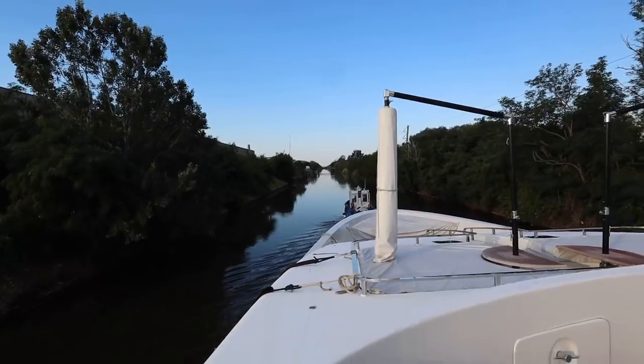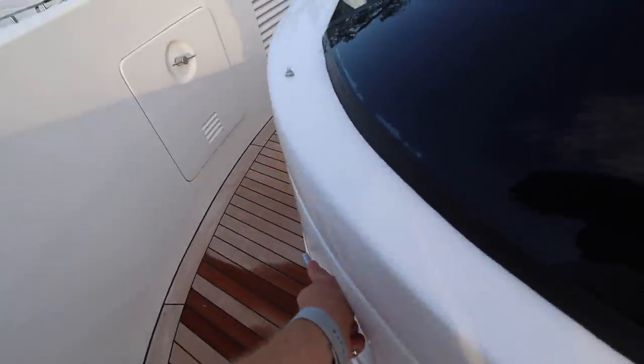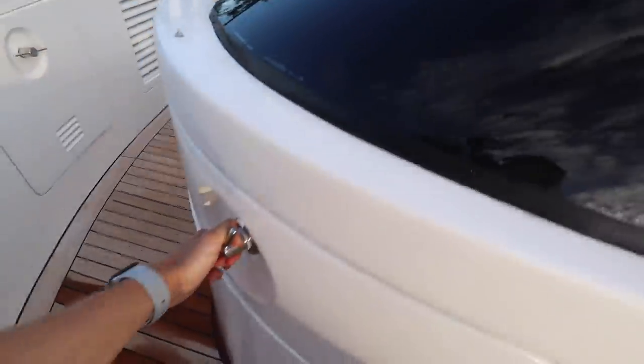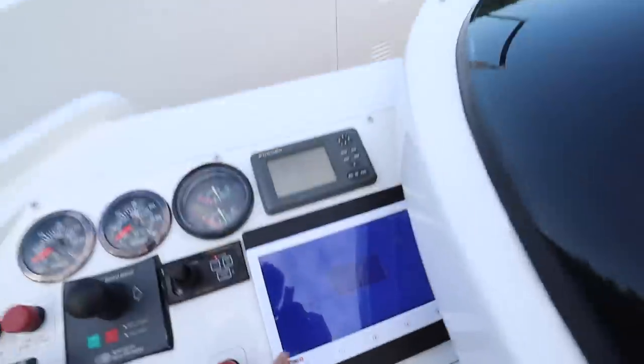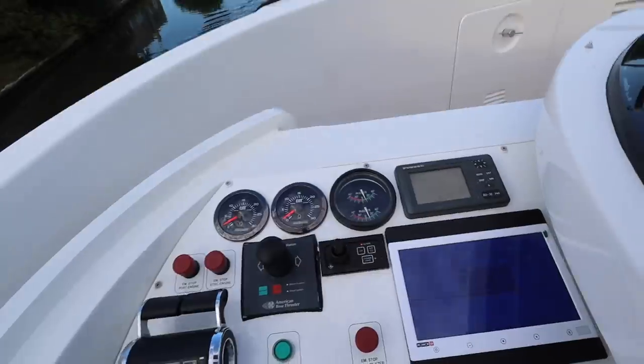So, as we're coming closer, I'm gonna have to be on the wing station here. Open this up. And we lock it in place. If you're wondering why it's saying no signal, it's because this camera is linked to the radar mast, which is currently over there and not on there. So, the only operation I'm gonna have is the bow thruster and the steering.